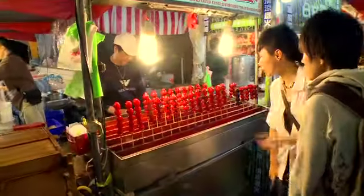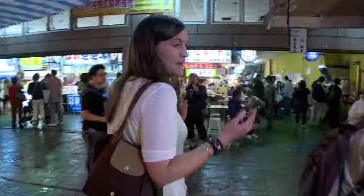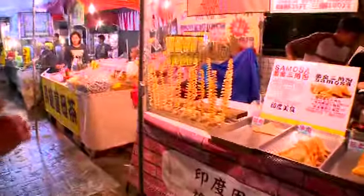They're obviously strawberries dipped in some kind of sugar. And they're not as big into sweet food here. So when you see something that's sweet, it's kind of cool.